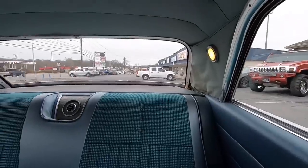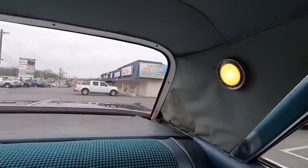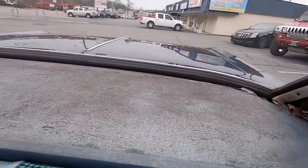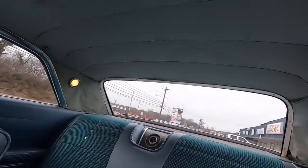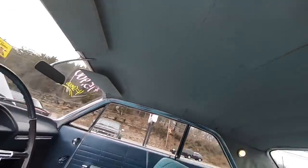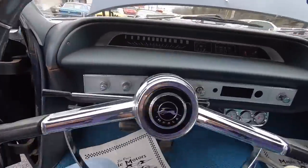Looking up, the headliner here is getting a little water damage in the corners. Package tray definitely needs to be replaced. Look at the headliner in the middle here. It's got a few stains in it, but it's not hanging. You can just tell it's not been replaced.